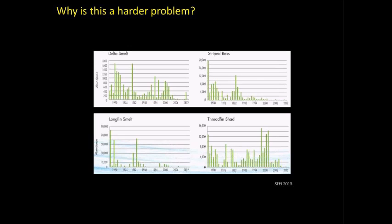So in my mind, the delta problem is, what are the underlying causes that have caused the ecosystem to reduce its carrying capacity for organisms that we want to sustain? And what steps can we take to reverse those trends? This is an enormously difficult problem, and it's much harder than the problem that I began with. And John Bureau gave some really nice examples of why this is a complex problem.